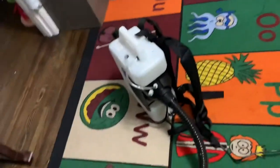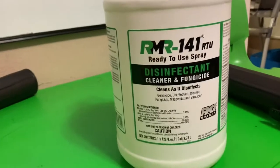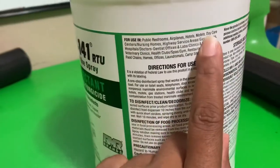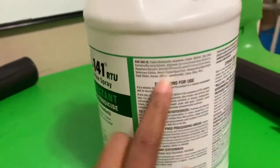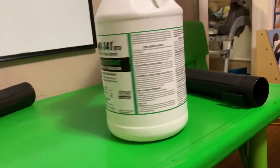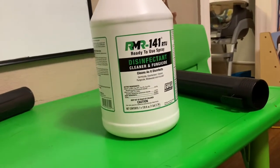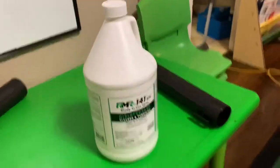So that's why we got it, because here at the Learning Forest, we care so much about our kids' health and safety. This is the particular one that we use. It says daycares, centers, and nursing homes. So we know that this solution is something great for our kids and for the safety of our families. And so we definitely are using nothing but the best for our students and for the safety of our community.